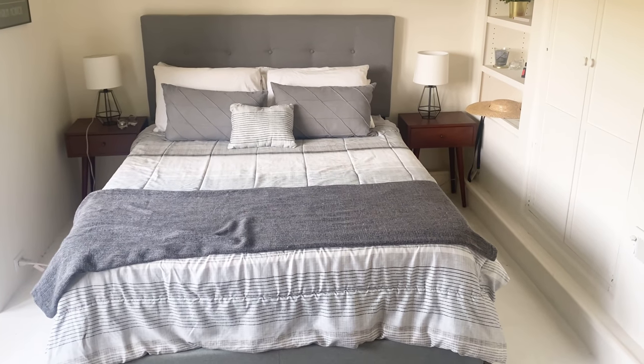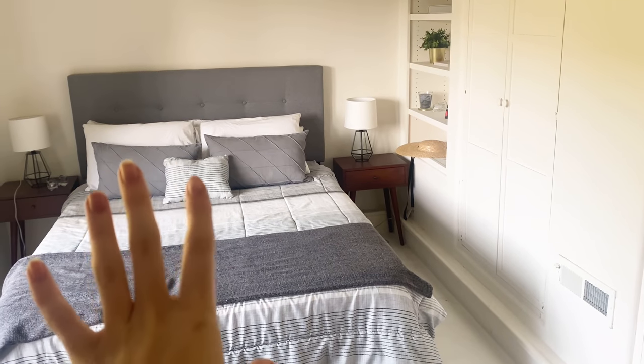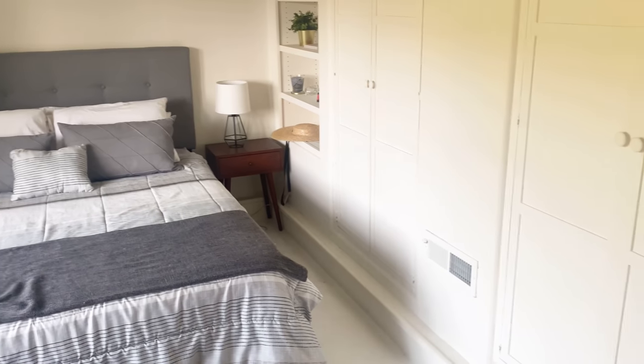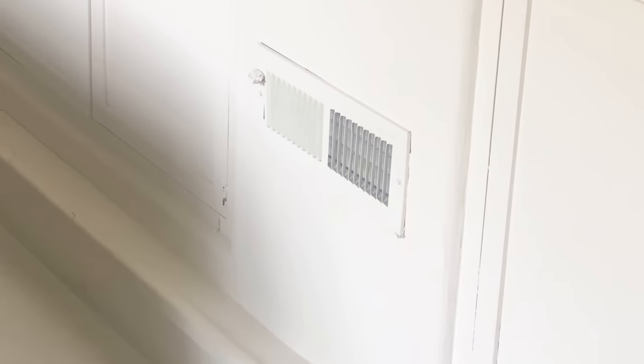Okay, so I did just make a TikTok where I jumped on the bed, and I tried to make it look better, but obviously not. So this is the spare room, and it is always really cold in here, but I think it's because it's all wood. I did turn the heating on though, so if you hear that noise, it's this guy.